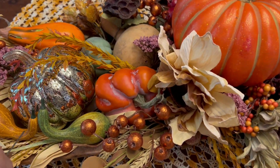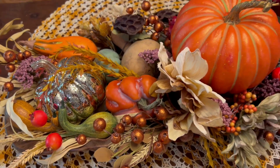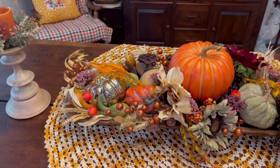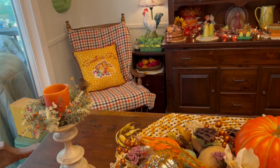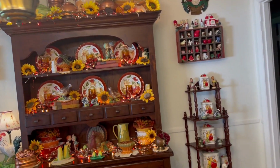Oops, messed up one of my pieces here. Stuff's literally just laid in there. And then another one of the candles. And then that is the hutch. And we'll walk over here.